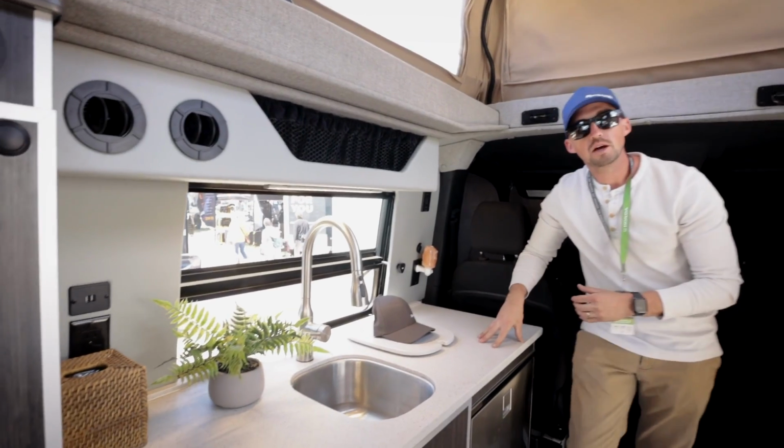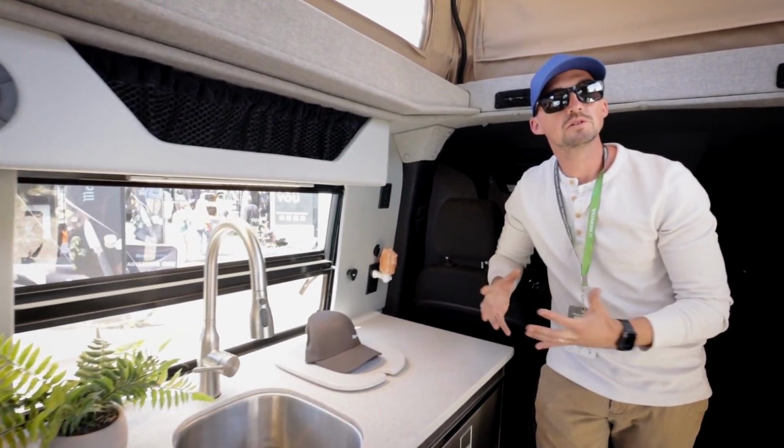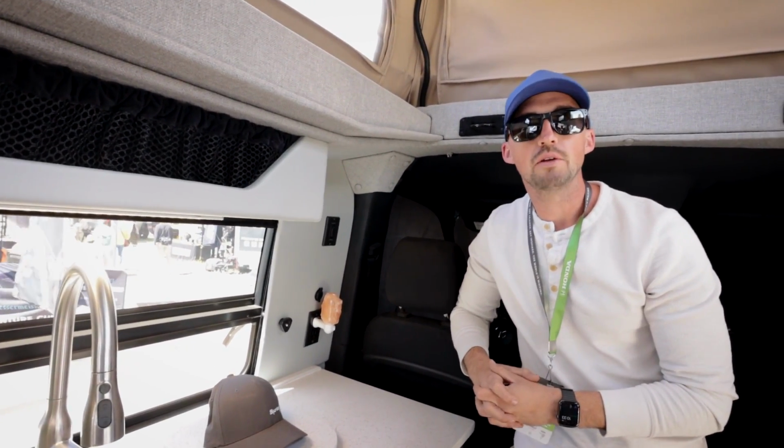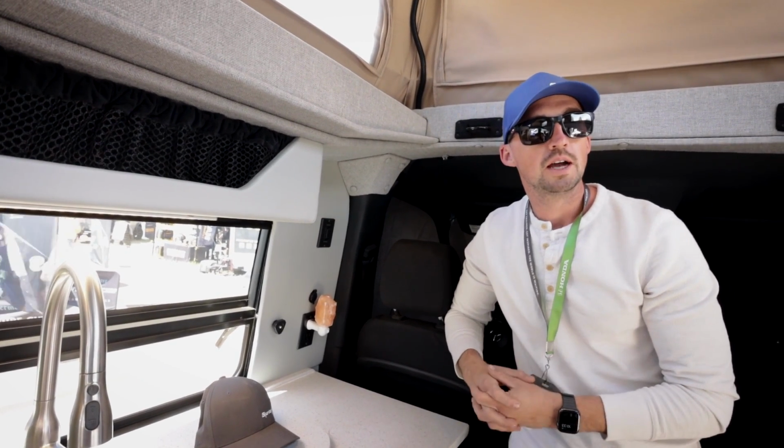Okay. Countertop colors, materials, we have a variety of different options to go with in regards to how you want the interior to look. So it's really typically up to the customer and how they want to design it, whether it be the dimensions of it, the interior look, and then the components.